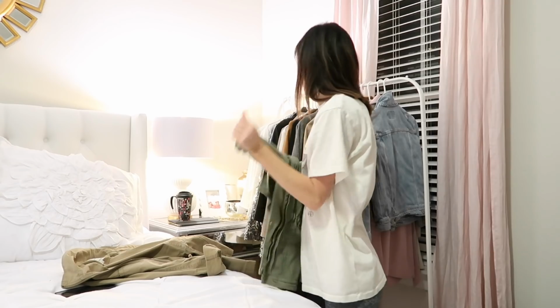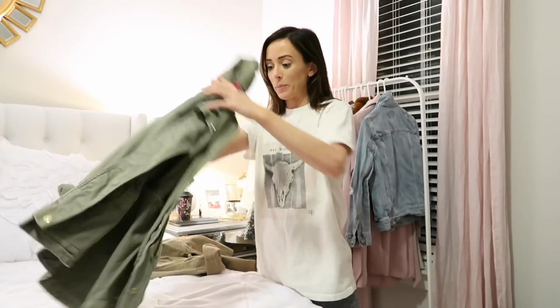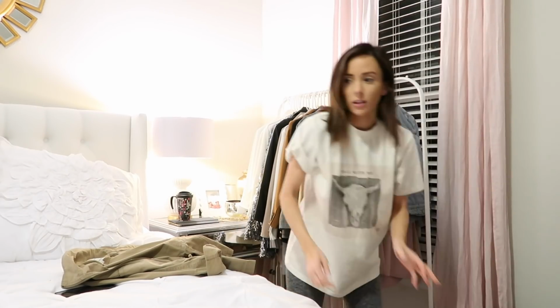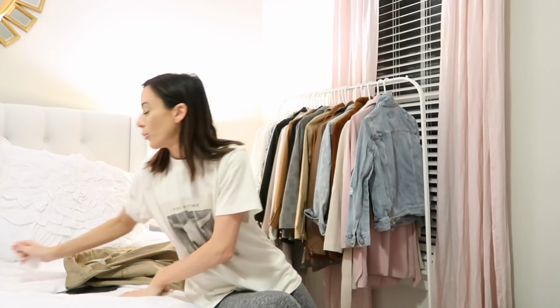Okay, well, it looks like a green utility jacket is now a gap in my wardrobe. That brings me to another tip. A lot of times I get asked, how do I determine what my gaps are in my wardrobe, to direct how I should be shopping and what I should be looking out for? And I think that going through your wardrobe and doing a big closet clean out and declutter sesh is a really easy way to figure out what you need in your wardrobe.